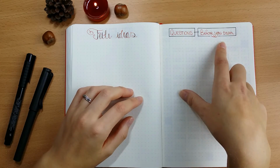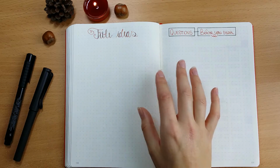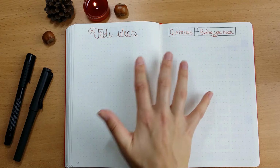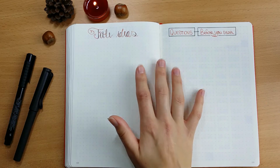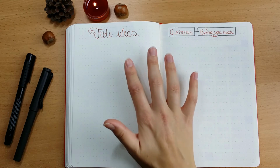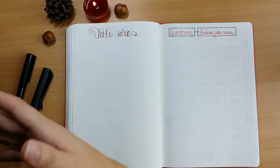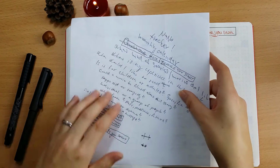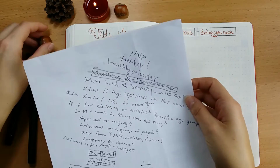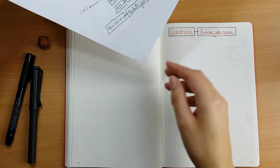Questions before you start. Let me just show you what this is about. I've got a piece of paper here. I'm not exactly proud of it, but I wanted to show you how I work for real. Before I write it down here and make it pretty, this is what it looks like, okay? Ask yourself the questions before. I hope I'm not gonna set this on fire.